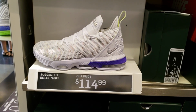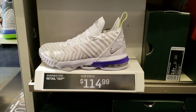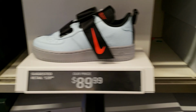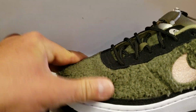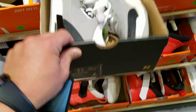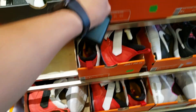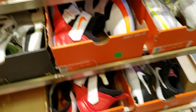They got the LeBron 16 Buzz Lightyears. The Buzz Lightyears right there. They got the Air Force One utilities. Those are kind of cool. These are the sheepskin. They feel like sheepskin or carpet material. Air Force One kids. These are just Chlorophyll. So Chlorophyll's not too interesting. Soldiers, 70 bucks for soldiers. Not bad. Plus 20% off.